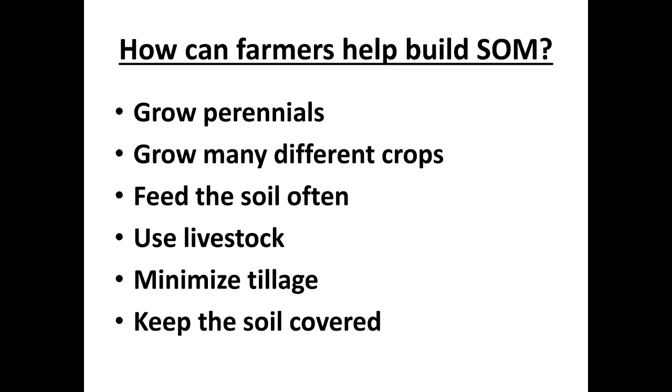Growing perennials is really important. Again, it comes down to those roots. You've got that root system all year long. It's going deeper, adding soil organic matter down deep where it can't be broken down as quickly. Growing many different types of crops is sort of a biological insurance. Basically, you're increasing your chances that you will have the right combination of nutrients for the critters in the soil to work on. There's also evidence that more diversity above ground promotes more diversity below ground, and they've proven that. So that's a really important part of it too.